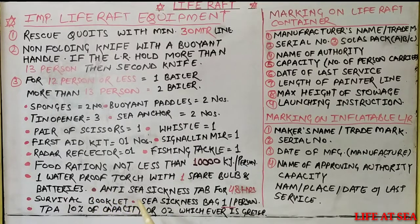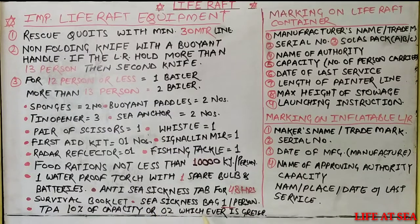And anti-seasickness tablets for at least 48 hours. Survival booklet and seasickness bag, one per person. TPA, 10% of capacity or 2 numbers, whichever is greater.